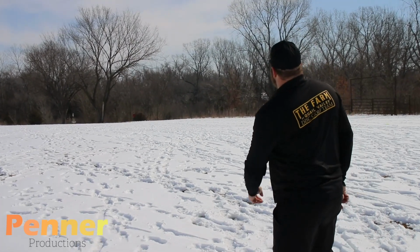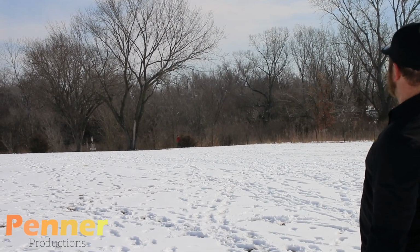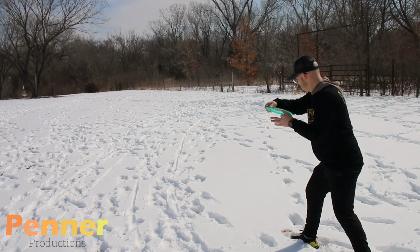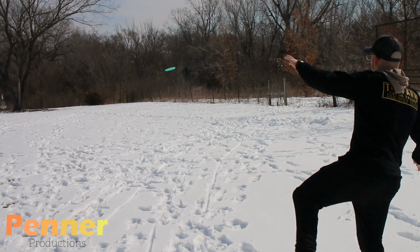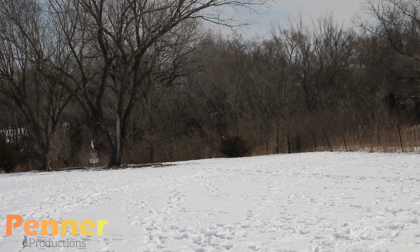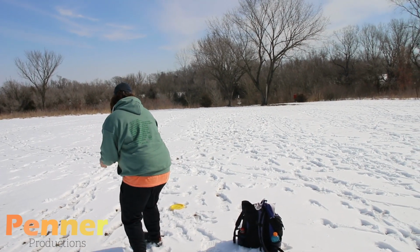Here's Matt taking the wide hyzer up. Needs to go. Yeah, drops in bounds. He'll have a circle putt as well. Colton's drive is way up here. Kind of biffs his upshot there. A little bit left to be desired, but he'll still be a little bit outside circle for his birdie putt.